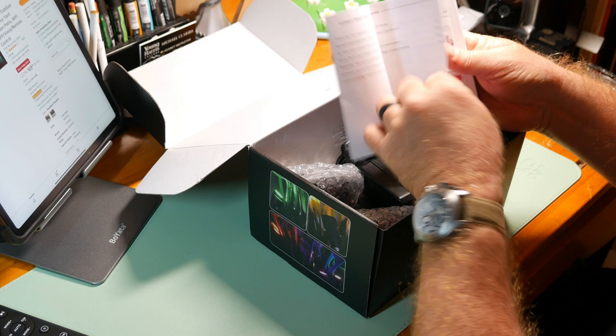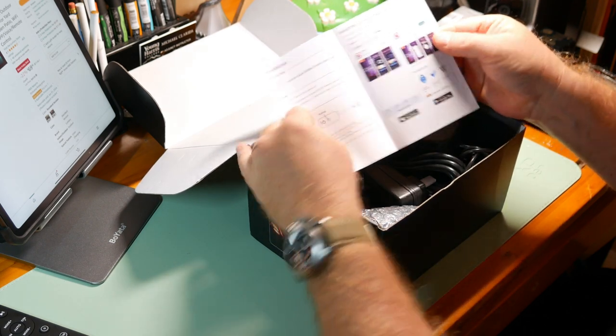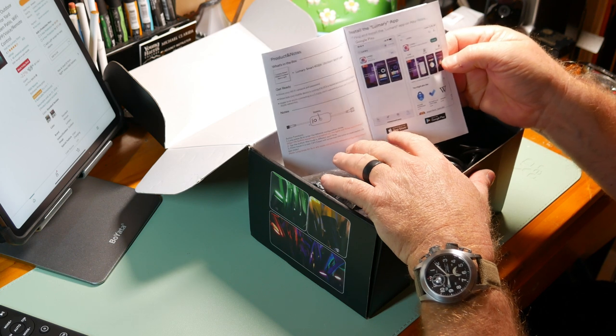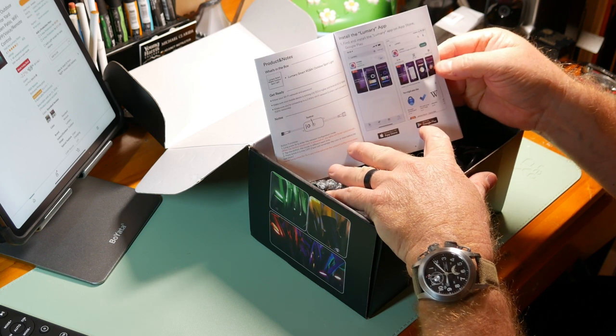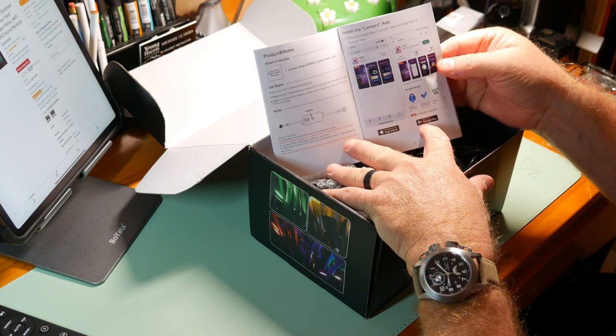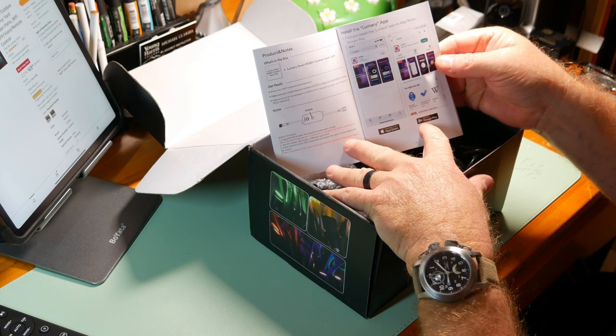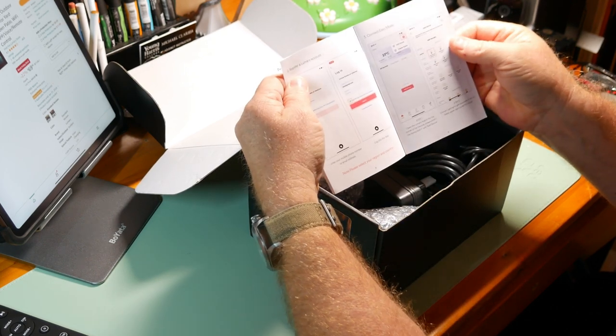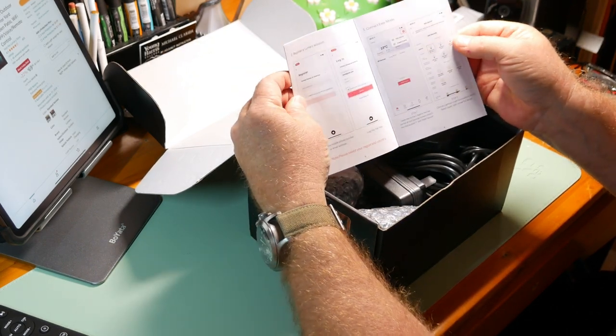Hopefully I can download it from the App Store. Let's see. Yep, right here. You can download this on the App Store, and you can also download it on the Google Play Store. And I do have Apple products as well as Android, so we'll be able to see how it works in both interfaces for you guys.